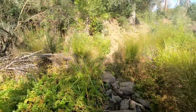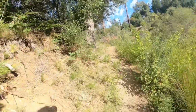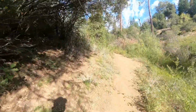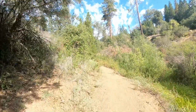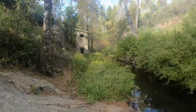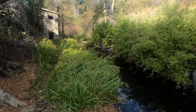Now, one of the cool things here, you can see it's kind of moist, is you can find banana slugs here. And this is the only place in Southern California where you can find them. People have seen them in this area where we are, where it's kind of moist. But outside of here, you find them north up in the Sierras and the Pacific Northwest.